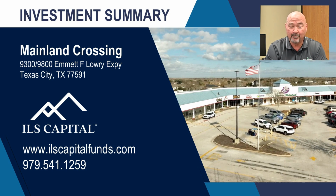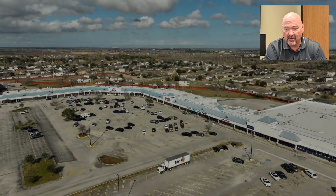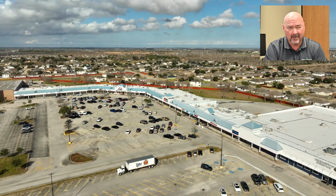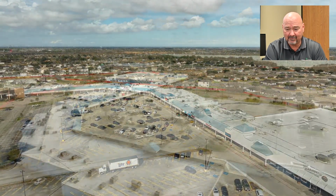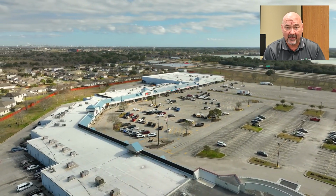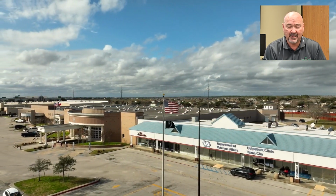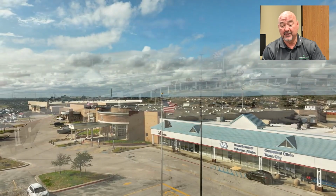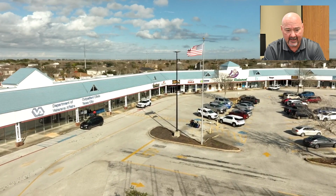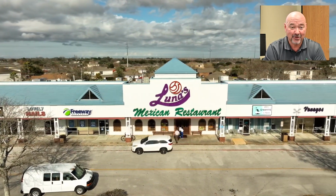This property is called Mainland Crossing. And as you can see here, the address of it, it's in Texas City, Texas, which ironically is exactly where Melissa and I live. We live less than a quarter of a mile from this property as the crow flies, and about 1 mile by vehicle. So this is a property we know very well. We drive by it every single day, and we have been negotiating and working on this deal for probably 3 or 4 months now, and have finally got it to a point where we feel comfortable sharing it with you.